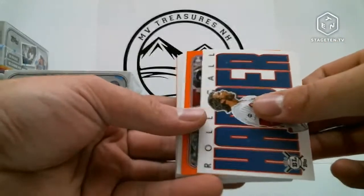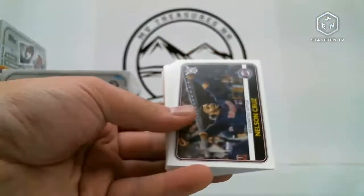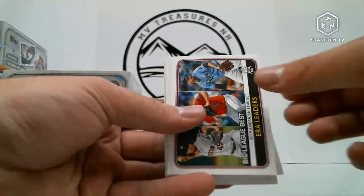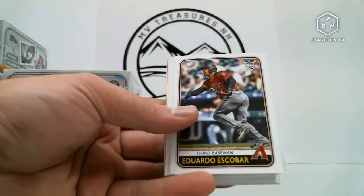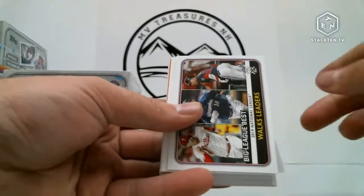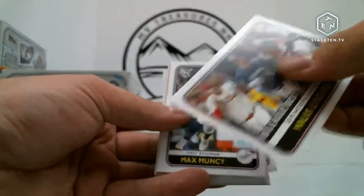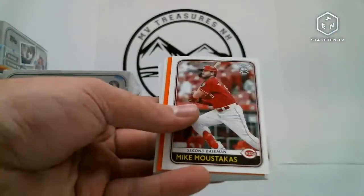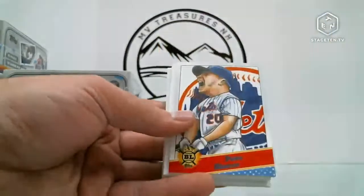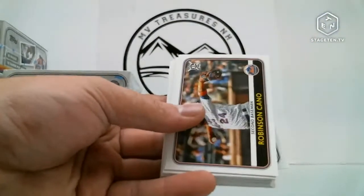Roll call, Bryce Harper for the Phillies. Home run leader, orange, going to the Royals, Jorge Soler. ERA leader for the Astros, Gerrit Cole. Walks leader, Rhys Hoskins for the Phillies. Here's an orange for the Phillies, Bryce Harper. Pete Alonso caricature for the Mets, Mike Trout.